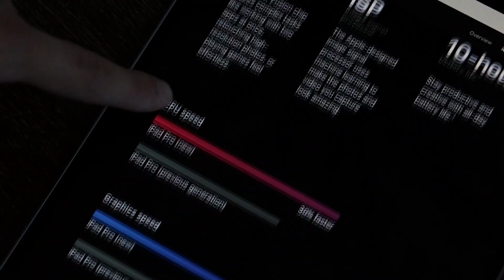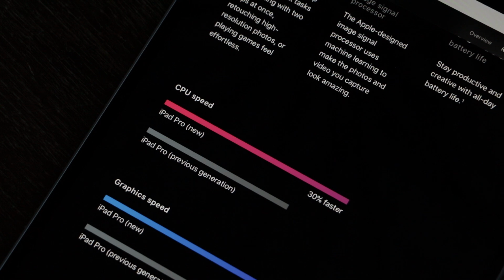The graphics are looking great, and with all these brand new games that developers are making, there's really a convergence of almost console-like gaming quality on the iPad, which I think is absolutely insane. And of course, we have 4 GB of RAM, which I'm not really too concerned about because iOS knows how to handle memory very well, so there shouldn't be any memory constraints to worry about. And even with all that power in the brand new iPad Pro, you still get the same 10-hour battery life, which is amazing, so this thing is going to last you all day.